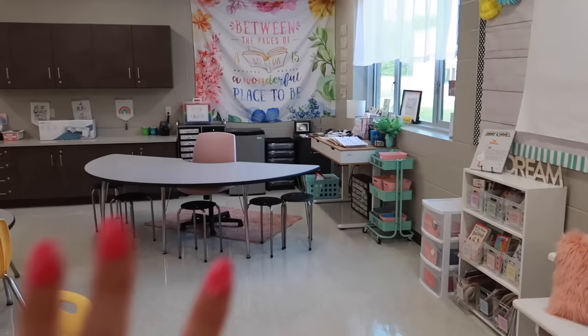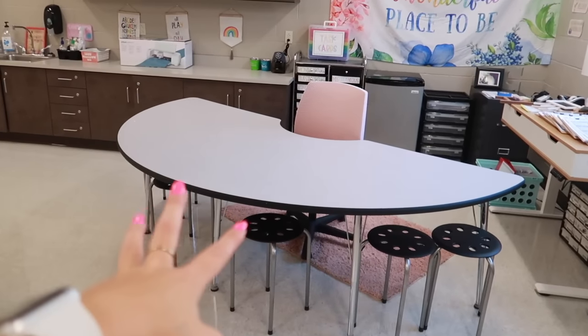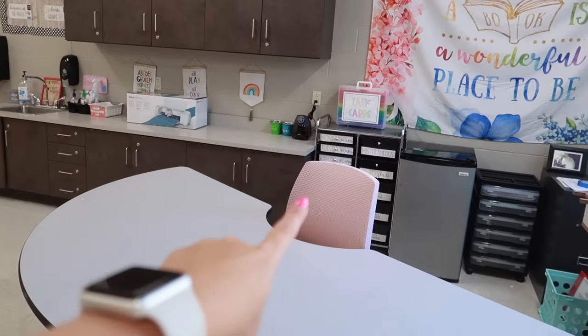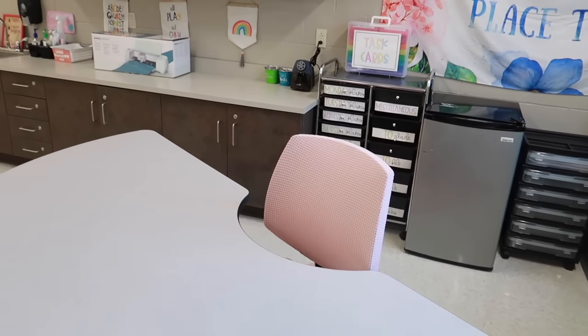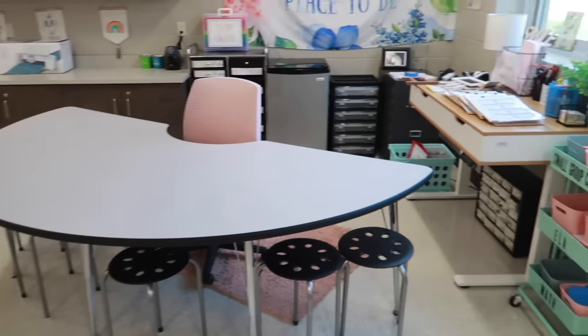Coming around here, this is my little teacher corner. And so this will be, of course, where I host small groups. Like, I'll be calling kids back, but I love that it gives me a clear view of the entire room. Shout out to Bailey Stokes. She had this really cute pink chair cover, and I immediately bought it when I saw hers. I think it's so cute, and it matches the little pink rug underneath.